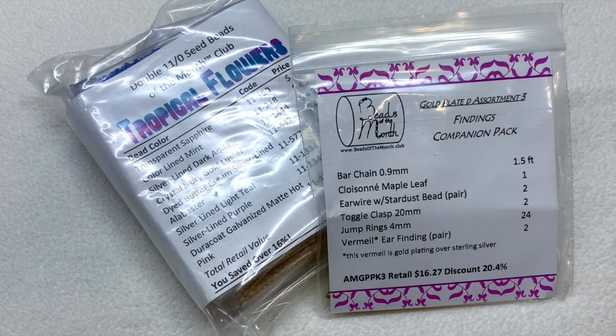Today we will be opening the rotating Beads of the Month Club and the Findings Companion Pack that I received for March 2022. Beads of the Month Club has all different types of beading subscriptions that you can find out more about on their website, which is linked right down below.